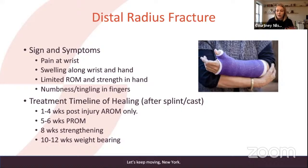So typically about 1 to 4 weeks after the injury, we only do what is called active range of motion, which I've gone over, and so has Ayelen, but it's just what your body can do naturally. And then we can go into passive range of motion around week 5 and 6. Week 8 is when we typically start introducing some of those wrist curls and the strengthening.